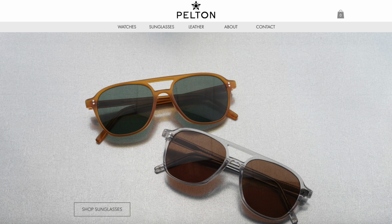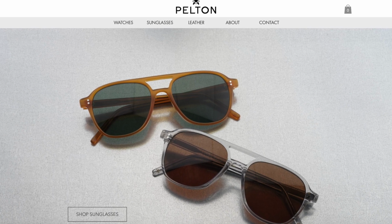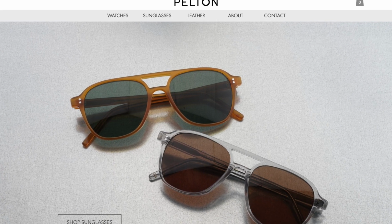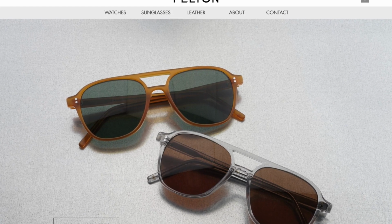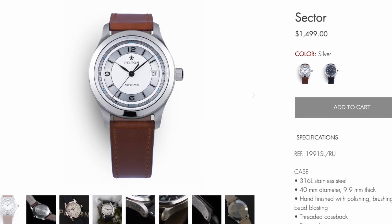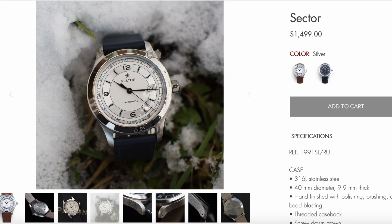This next brand, Pelton, is similar to Boulder, as they supply a range of accessories as well as watches, notably a fairly extensive line of sunglasses. Pelton offers two models currently, the Sector, which is a time-only 40mm dress watch, which uses an automatic ETA 2824-2 in the standard grade, which has a date complication at 3 o'clock.